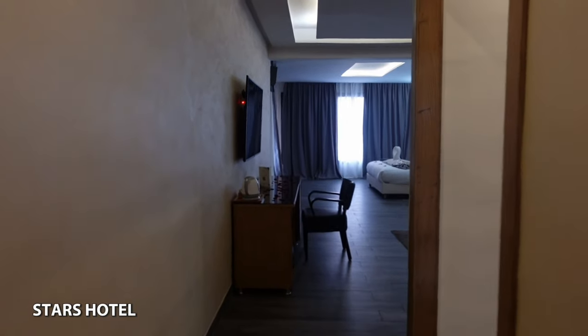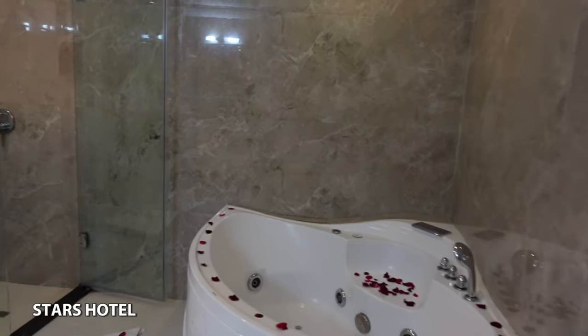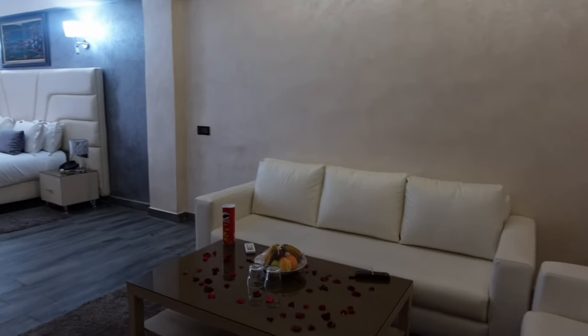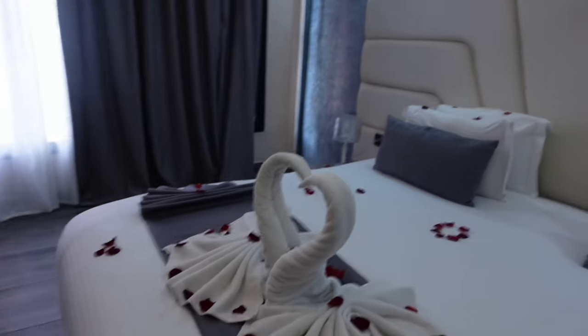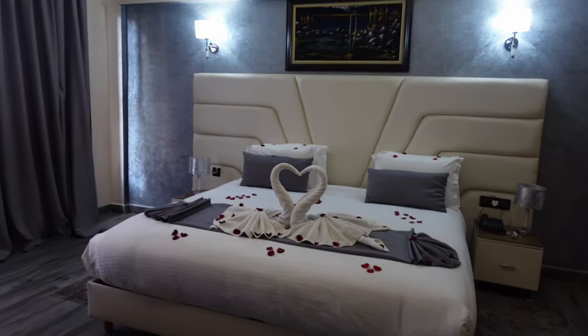So at this point, we had just arrived at the hotel. It was so beautiful. They decorated with petals in the bathroom and in the suite as well, and on the bed they had this one thing. It's very lovely. This night I was so tired, I just dived into bed and I slept till next morning.